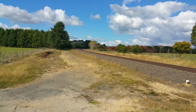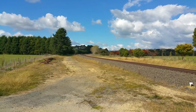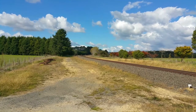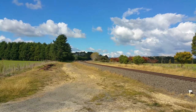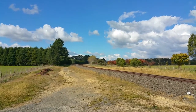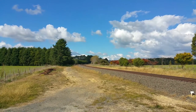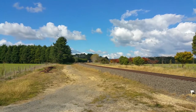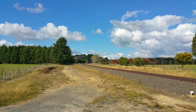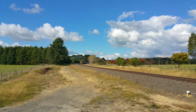And we've got an empty grain train approaching the level crossing. I've got no idea where I am. Near the old Corwalla station. Train number is 9327, the leading loco is 8232.